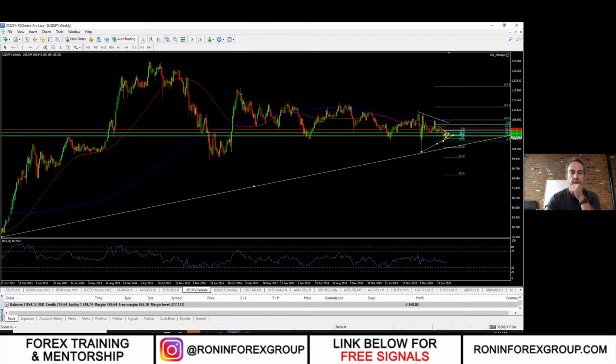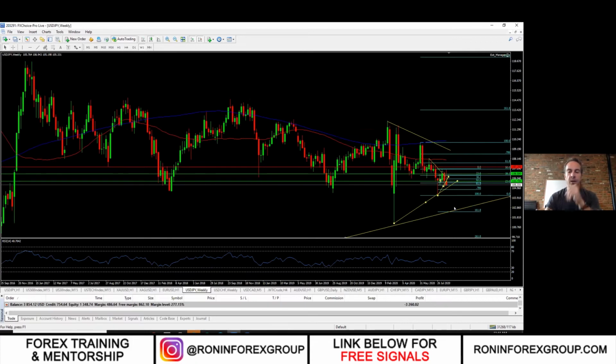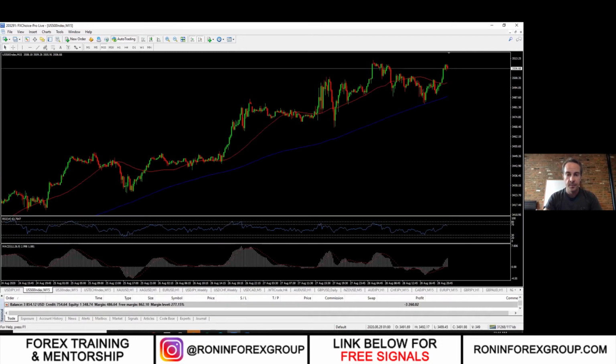I think we have a similar outlook here on the yen because it's such a good barometer for what's going to happen with the dollar. Even in some cases, even more so than the dollar index, because the dollar index is so heavily weighted in the euro.